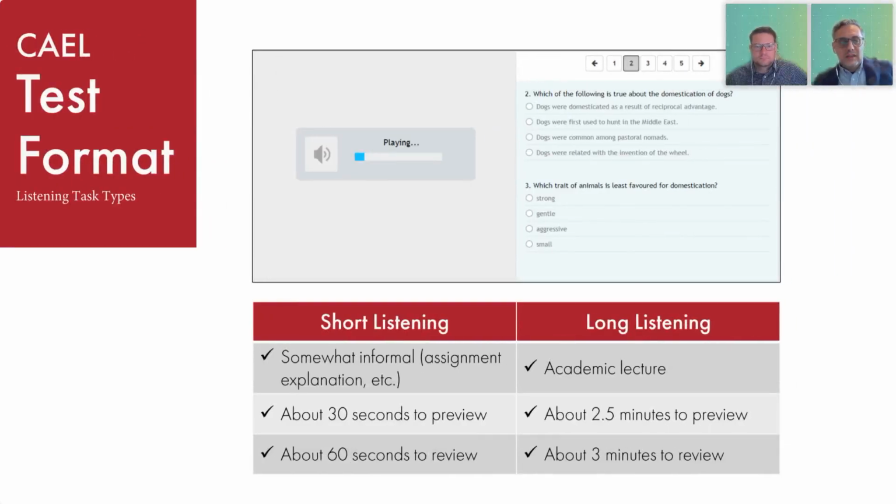And finally, like the reading tasks, there are 2 types of listening tasks. The short listening tasks are based on things like an instructor's explanation of an assignment, or the introduction to a new class. The long listening task will be in the form of a lecture on an academic topic. For each listening task, candidates will always have time to preview the questions before the audio starts, and then some time to review answers after the audio is finished.